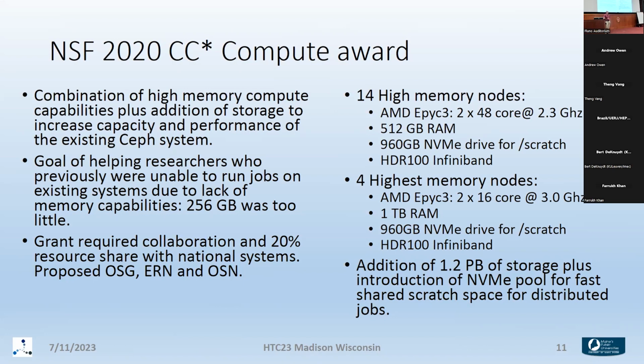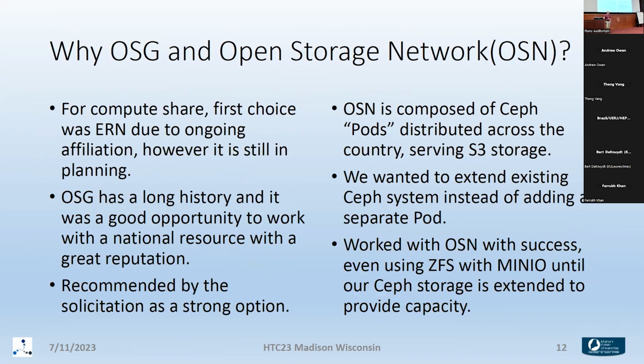We originally were thinking, at the time of proposal, that ERN would be our collaborator to meet the needs for the CC Star, because we've been working with them already. But the pre-proposal that they put together did not go past the pre-proposal stage, and they got planning grants, but we needed something to connect with. So we went with the OSG on the solicitation. I had heard of them. We've heard of Condor for many years, and actually used it a long time ago. And so we decided to go with that.